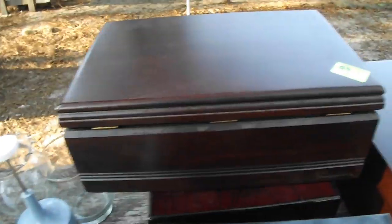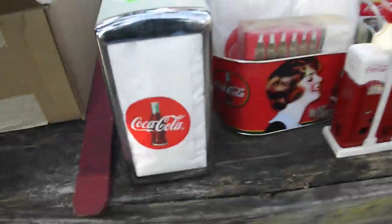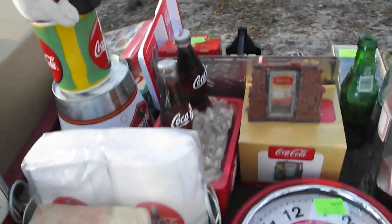We've got some nice humidors here, looks like. And there, got a little bit of depression glass, some sewing. Got Coca-Cola, got a bunch of Coca-Cola stuff here. The Coke people. Little salt and pepper set, clock. More goodies there.